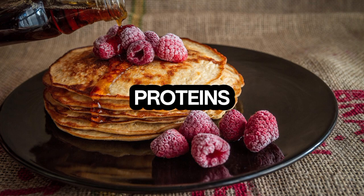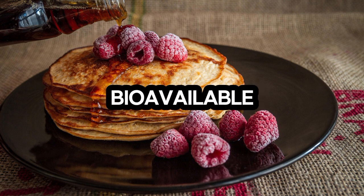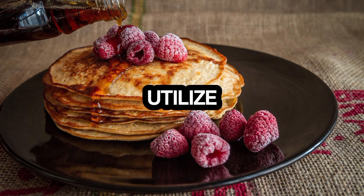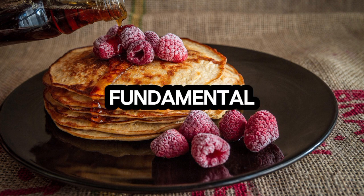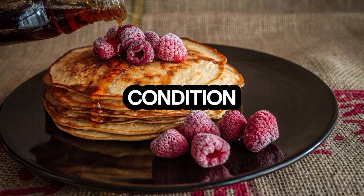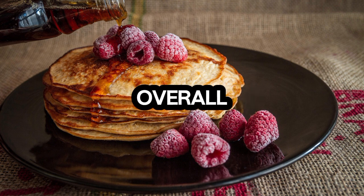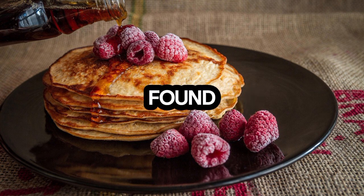Rich in complete proteins, this food supplies all essential amino acids necessary for optimal muscle health and repair. Each serving delivers a highly concentrated dose of bioavailable protein that the body can rapidly absorb and utilize. Complete proteins play a fundamental role in maintaining lean muscle mass and preventing sarcopenia, a condition marked by progressive muscle wasting that compromises strength, mobility, and overall quality of life.